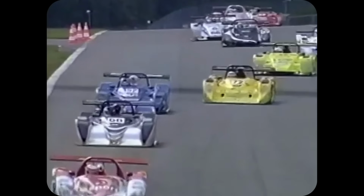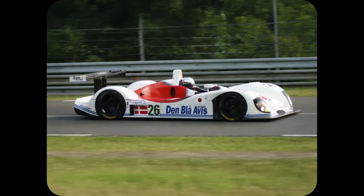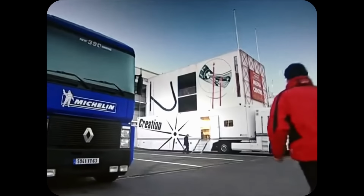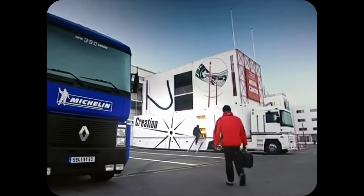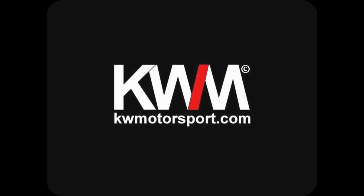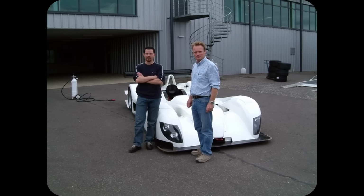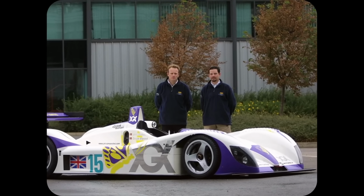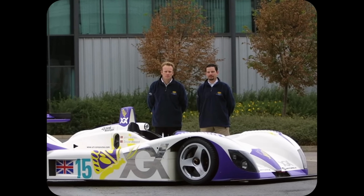After 2003, the FIA Sports Car Championship dissolved, and with this having been the primary focus of RN Motorsport's racing efforts with the original chassis, they took the decision to sell the car on to Creation Autosportif. To help develop the car moving forward, Creation Autosportif partnered with a relatively new engineering firm called KW Motorsport. The experience Kieron Salter and Will Phillips had working at Reynard during the development of the original O2S would be invaluable to any team attempting to derive a new car from the platform.